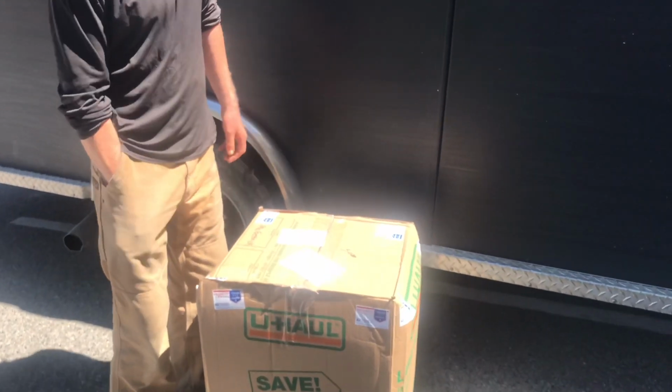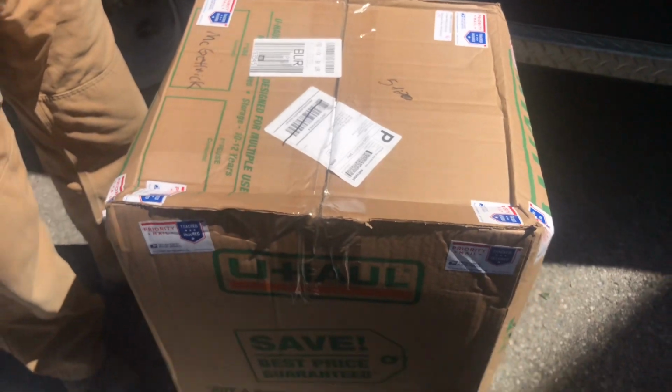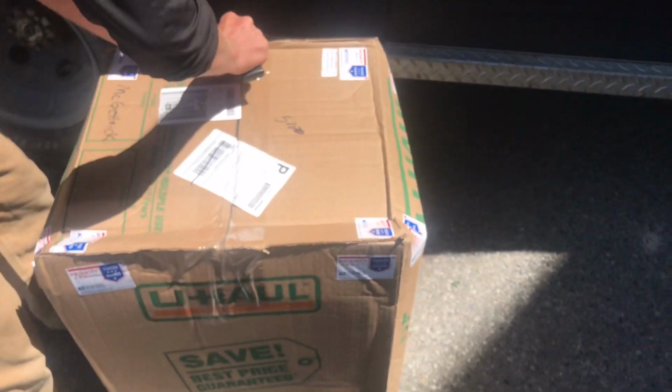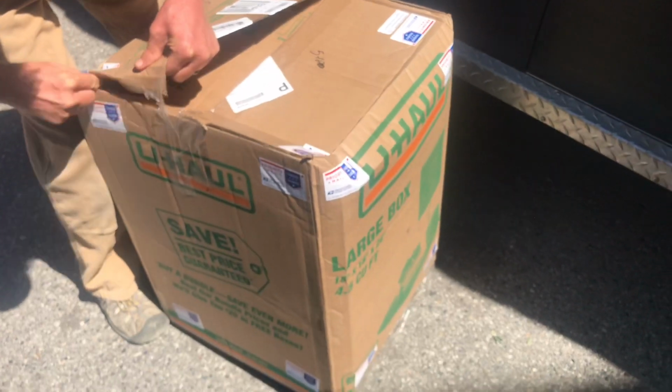So here's our mail. Devon just went in and got it. Wow, that's a big box. Yeah, we ordered several things for our vehicle, so I'm sure that's why it's a larger box than it was last time.